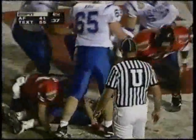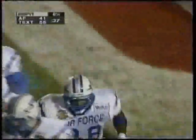And Air Force gets 7 more. So they're going to get in the 40s here, and Texas Tech's in the 50s. We should have said that we wanted 100 points, too. Yeah. That would have been a nice thing.